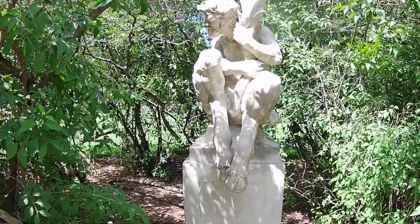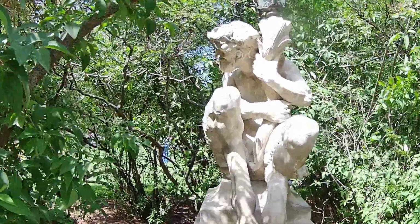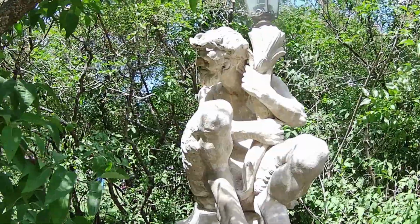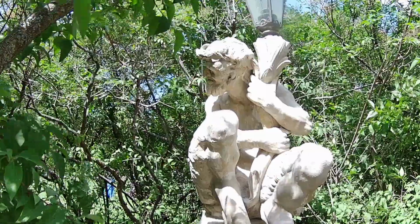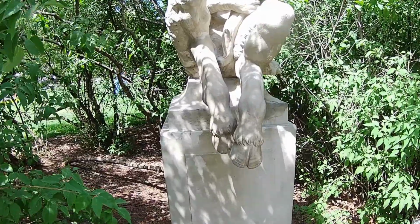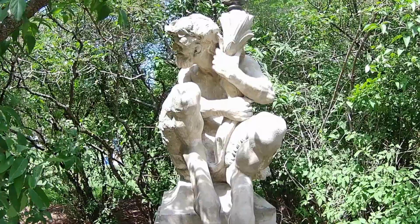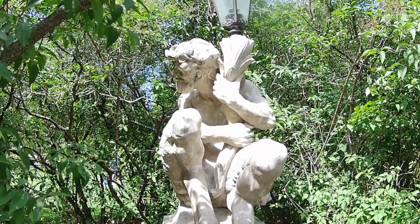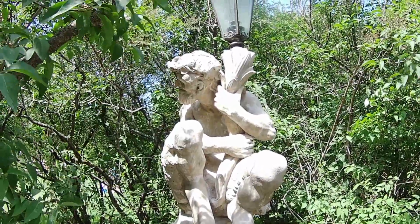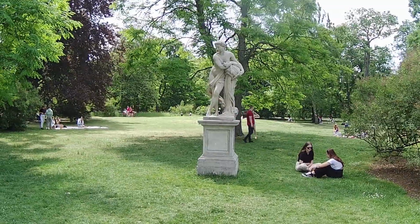Hello, Pan, which is not meant as a pun, if you get my meaning. He looks like Pan. He doesn't have a flute, but he's got those hooves for feet. Of course, Pan in Polish means mister, so he could be Pan Pan. Plenty of classical sculpture in the park.